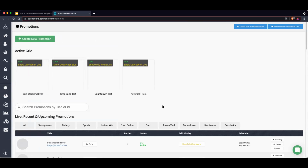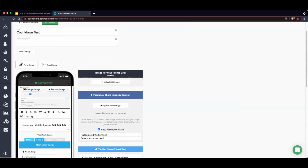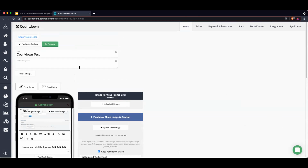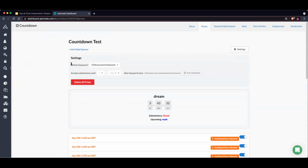Now, we were actually inspired by an application that some of you have access to called the Countdown application. This is a dedicated keyword contest application. So you can double check to see if you have access to that. But basically, it has the exact same functionality where it asks for which time zone should these keywords be live in. And when it says child account time zones, that means it respects the time zone of the child account that it is syndicated across to. If you select my account time zone, then that means it's going to be static, or at 9 a.m. in New York, it's going to go live at 6 a.m. in Los Angeles.